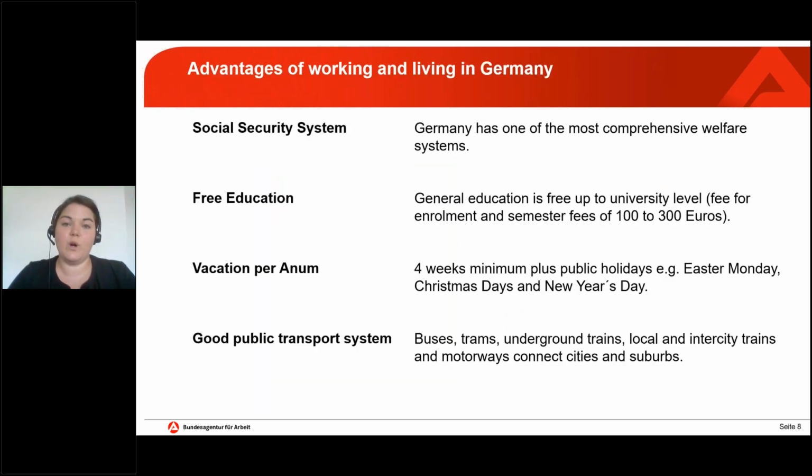Okay. But why would you even want to come to Germany? What's in it for you, so to speak? What are the advantages of working and living in Germany? I said before on one of the first slides that the social security system can be a little tricky, but that is only because it is one of the most comprehensive systems in Europe. There are many factors covered with this social security system, and mainly anything that can happen to you, it's probably covered.